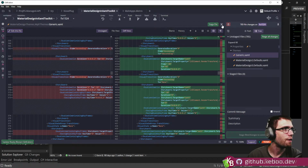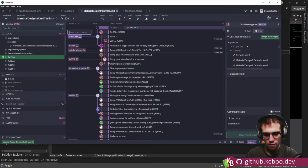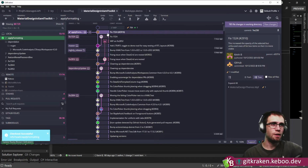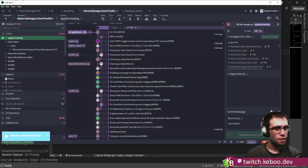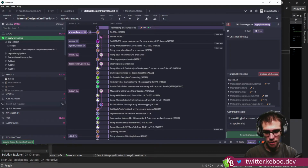Okay, so I think we're gonna ship this. We're gonna go here, create branch, apply formatting. You can see my other PR already merged and auto-completed and did the needful, which is just wonderful. So we'll blow away our local branch. Don't need that anymore. Okay. Formatting all source code. Let's see. This applies .NET format and XAML Styler.